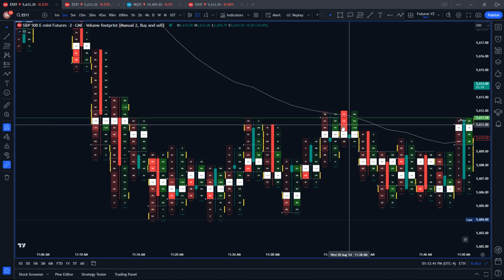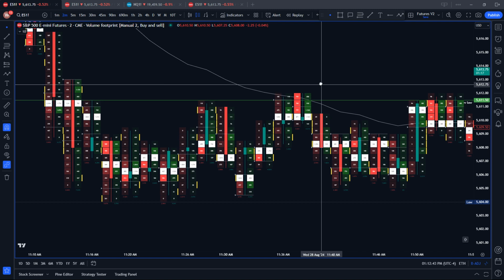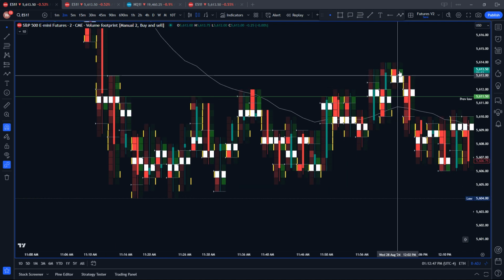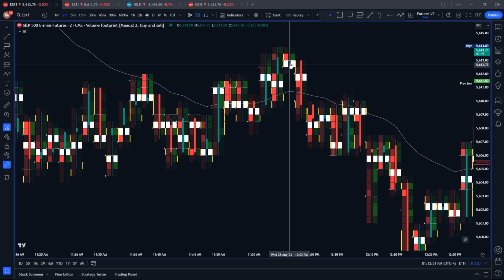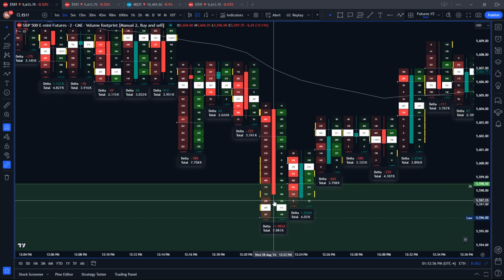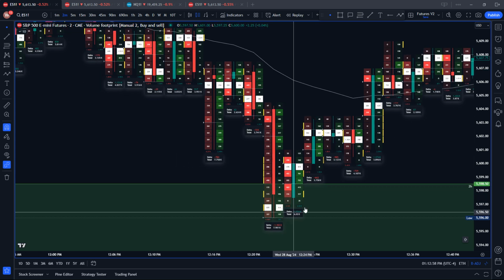These darker red squares just got sold into. This pop up here was likely a stop hunt, get some more orders, and then another flush. Now into my demand zone, and I'm gonna show you some tips with these demand zones just now.